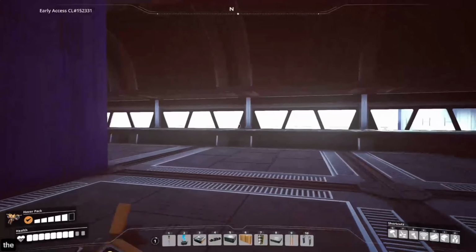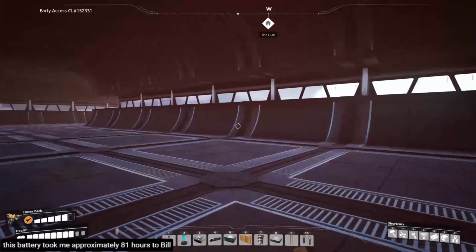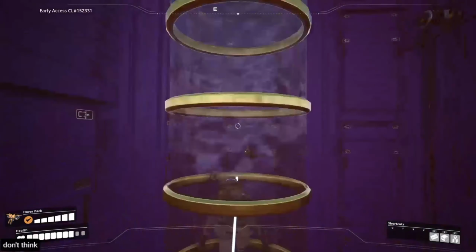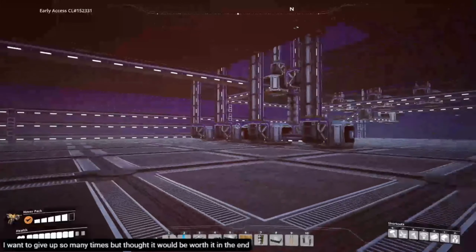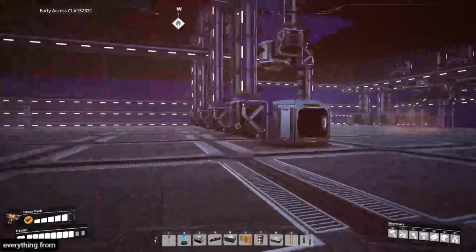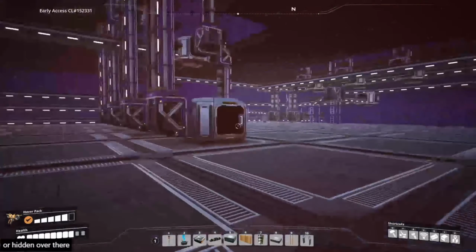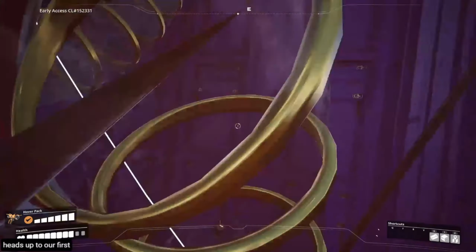This factory took me approximately 81 hours to build over the course of 5 weeks. I wanted to give up so many times, but thought it would be worth it in the end. So as we come up, this is the first logistics floor. Everything from the outside world comes in here, or hidden over there in the corner from the train station, and heads up to our first manufacturing floor.